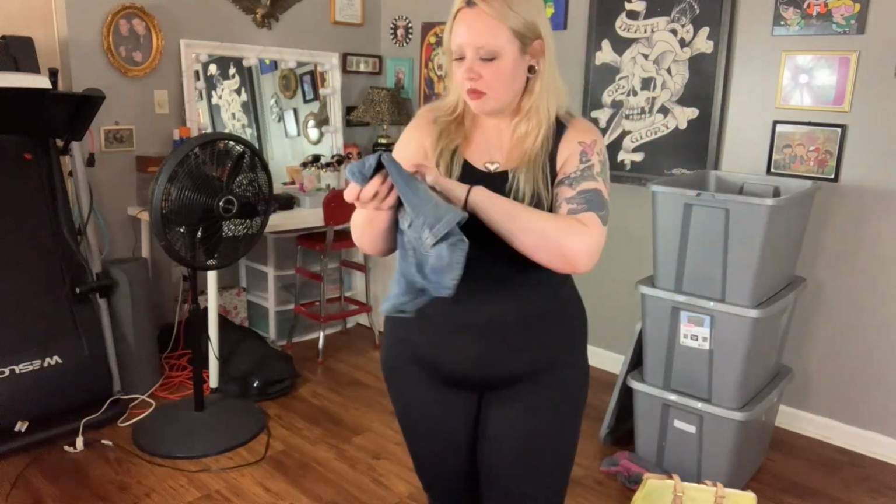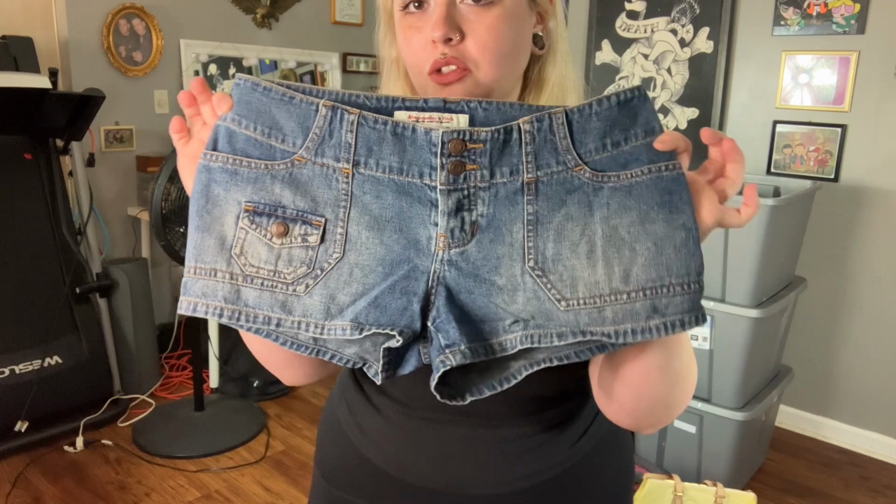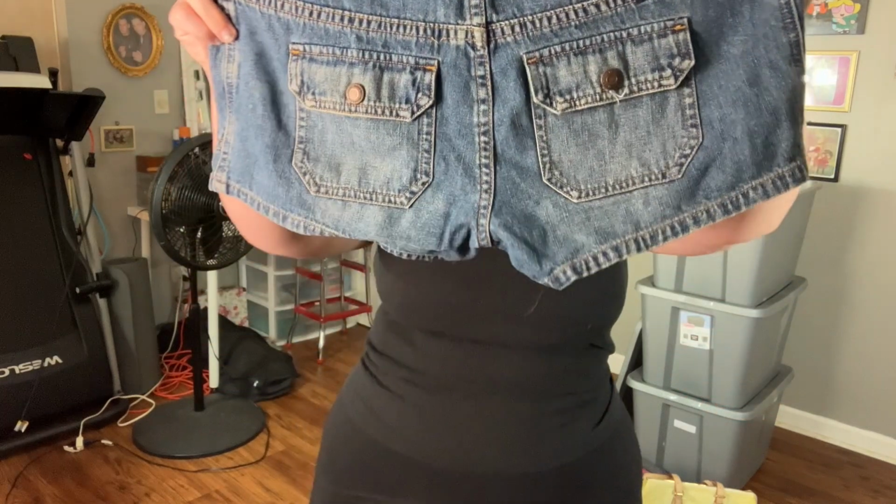All right, we have some early 2000s Abercrombie & Fitch little micro mini shorts. Here's what they look like close up. So cute. And then the back, I'll have these for my Depop.